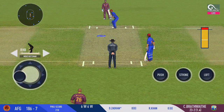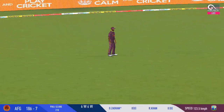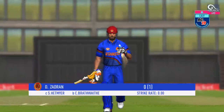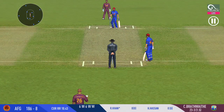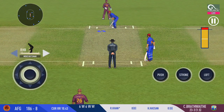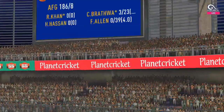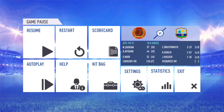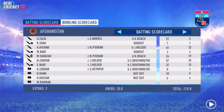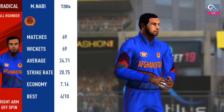Batsman is all geared up to face his first ball. The bowler bowling from his favorite end. We are back live. The fielding team needs a breakthrough, so we are in for a spinner into the attack.